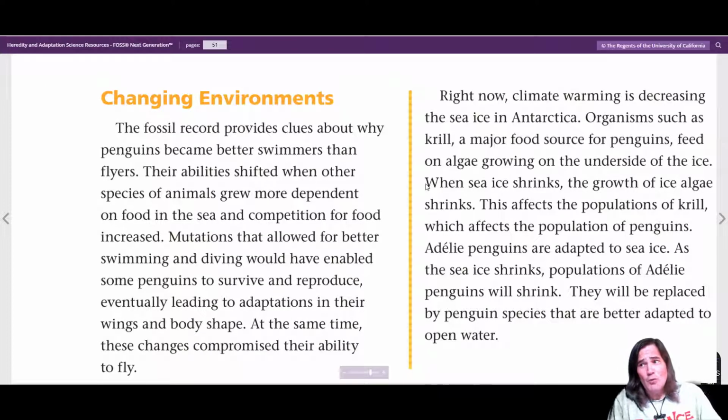Right now, climate warming is decreasing the sea ice in Antarctica. Organisms such as krill, a major food source for penguins, feed on algae growing on the underside of the ice. When sea ice shrinks, the growth of ice algae shrinks. This affects the population of krill, which affects the population of penguins. Adelaide penguins are adapted to sea ice. As the sea ice shrinks, populations of Adelaide penguins will shrink. They will be replaced by penguin species that are better adapted to open water.